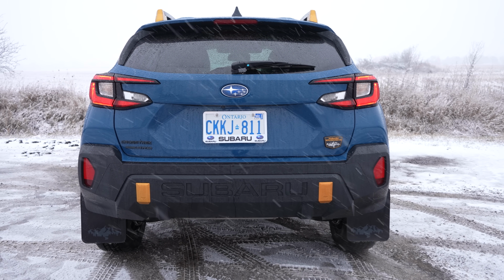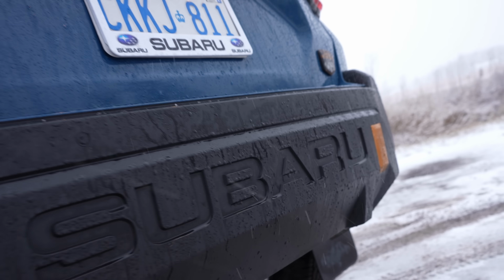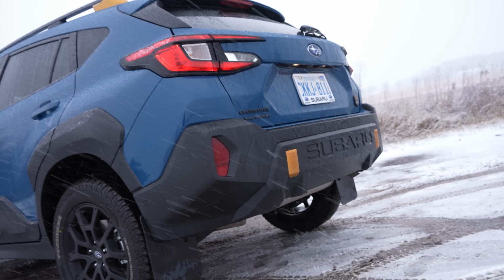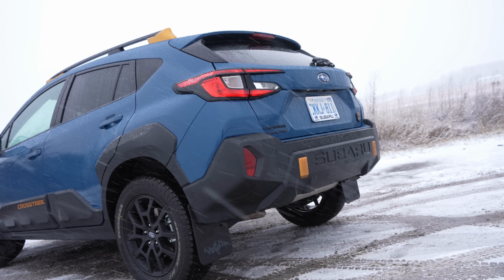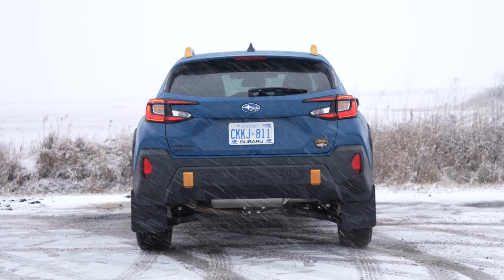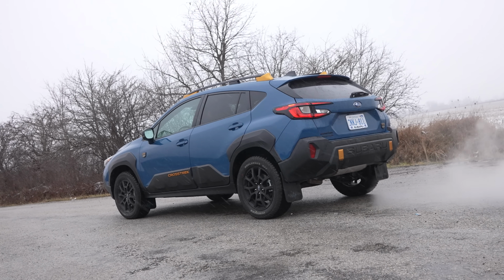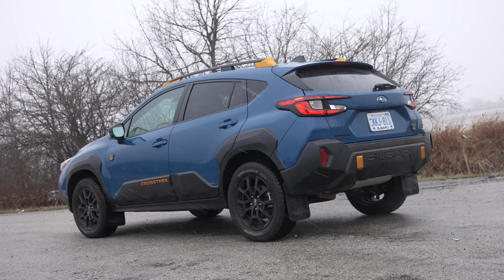We got a three-piece bumper that can be replaced in separate parts. We got big Subaru across the back. From the back, that's where it looks the most homemade. If anyone's gonna modify theirs and chop off the rear bumper to make it look like a rally car, that's where it's the coolest for sure. Let's listen to it from the outside. Brum, brum, brum, brum, brum.